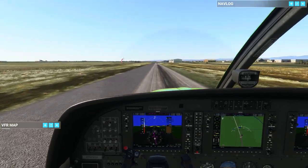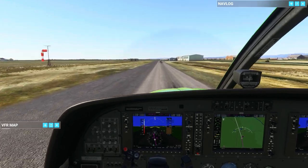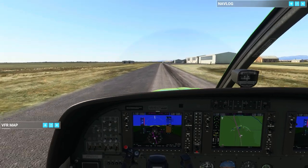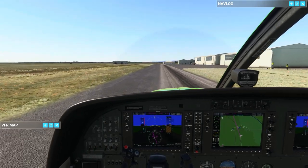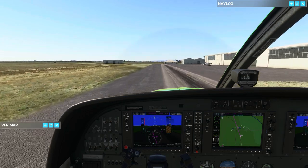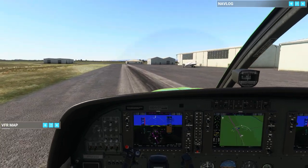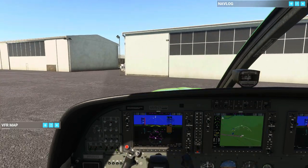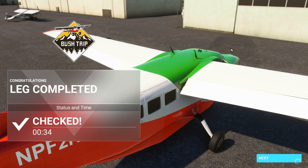Oh, that came up a little quicker than what I thought. Let's see if we can slow this thing down. Little rough landing. Not too bad, though. Real small, narrow airport. I think we can just kind of pull in over here. We're not going to pull in on the grass. We're just going to pull in right over here. And we're going to stop right here. There we go. Leg completed.